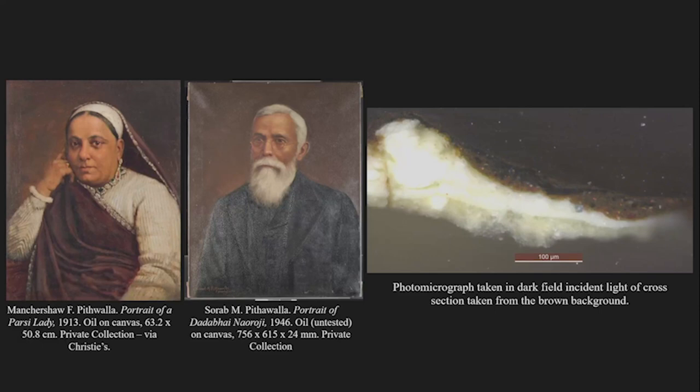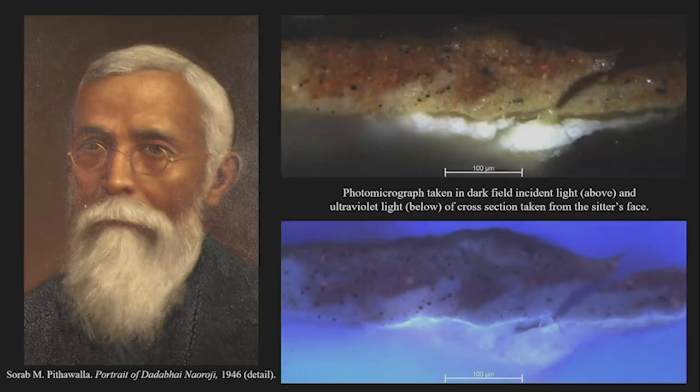And such a technique employing thin discrete layers of paint reflects the academic style in India, whereby rich tones and subtle shifts in hue were achieved with layering whilst keeping to a highly limited palette. In contrast to this layering system, a cross-section taken from the face of the sitter reveals a different technique used to execute the faces. You can see from this cross-section that wet-on-wet blending of oil paints has been used to model Naoroji's facial features.